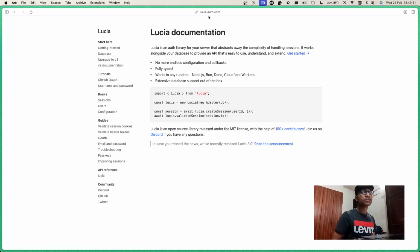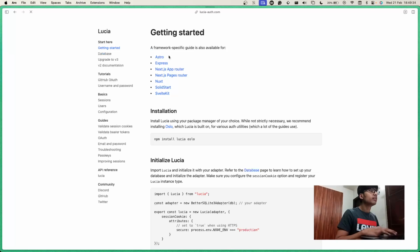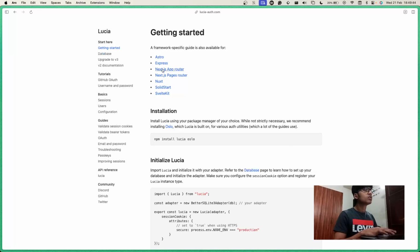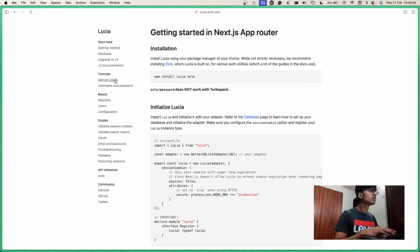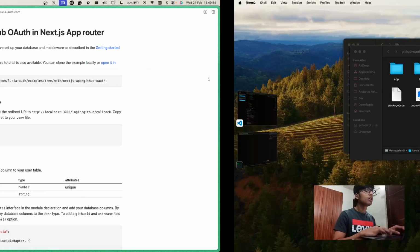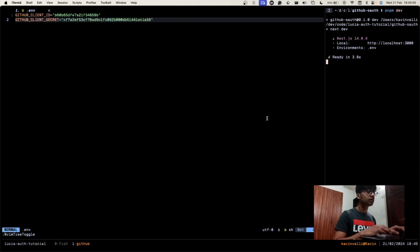That's why I'm really excited to see where this goes, and I feel like this video will give you an idea of how Lucia Auth works in an application. But basically, yeah, you can go around and read this before looking at this video if you want, but I'll cover basically how it works. To start off, what I did was go into getting started. I went into the Next.js app router. Actually, I went into these tutorials and then I downloaded these examples from the Next.js app router. So that is what is over here.